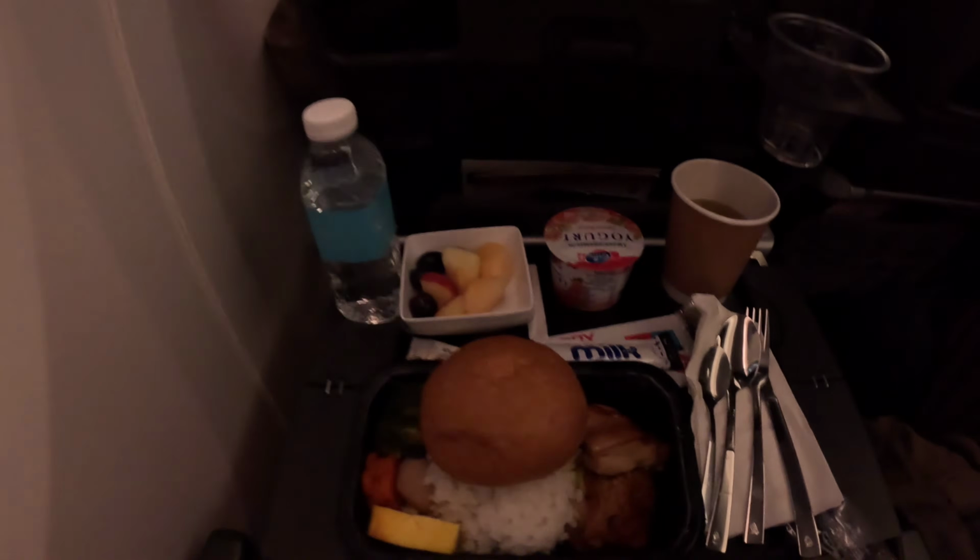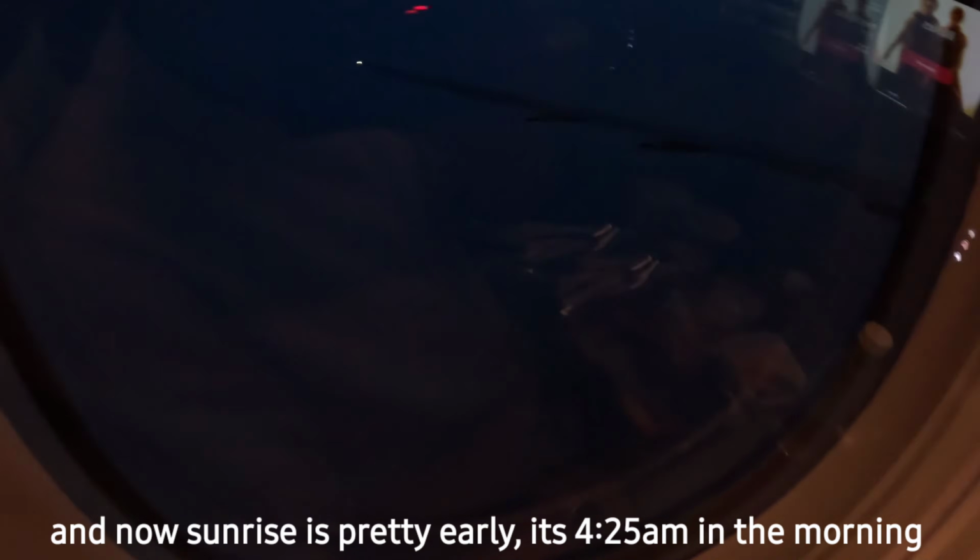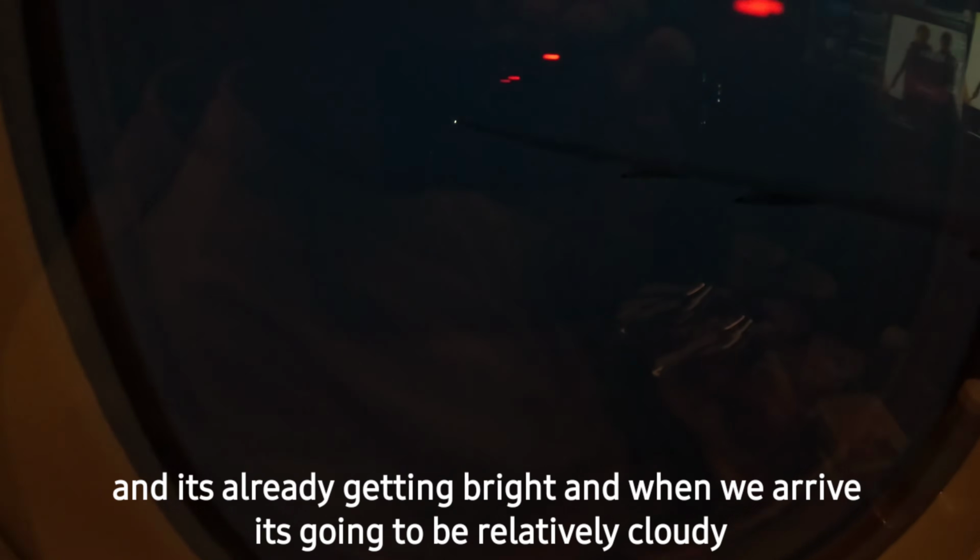luxurious. Sorry. Yeah, and now the sunrise is pretty early. It's 4:25 in the morning and it's already getting bright. When we arrive, it's going to be relatively cloudy, so no sunrise for me then.